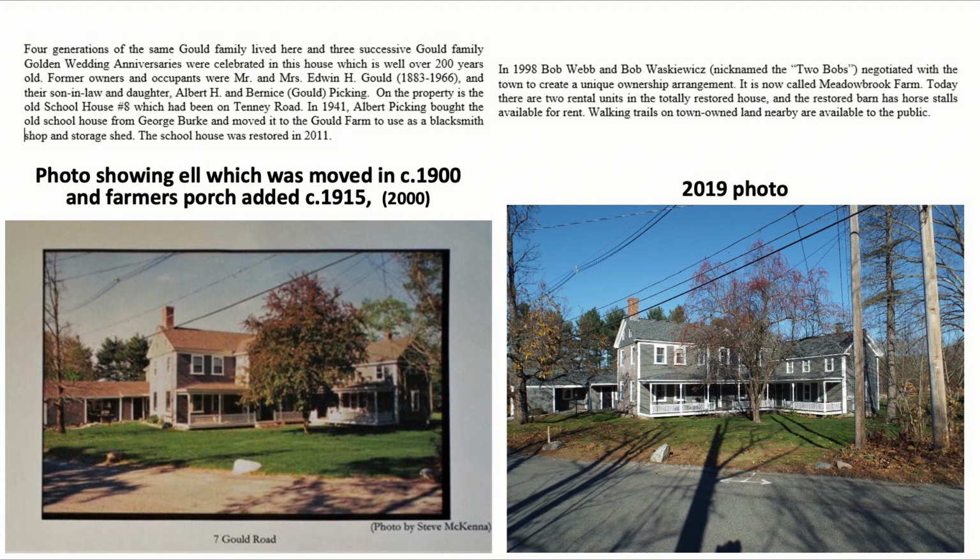Owners and occupants were Mr. and Mrs. Edward H. Gould and their son-in-law and daughter, Albert H. and Bernice Gould-Picking. On the property is the old schoolhouse number 8, which had been on Tenney Road until 1941. Albert Picking bought the old schoolhouse from George Burke and moved it to the Gould farm to use as a blacksmith shop and storage shed. The schoolhouse was restored in 2011. I'm going to get back to that. Remember schoolhouse number 8, because we have some information that's contrary to that.